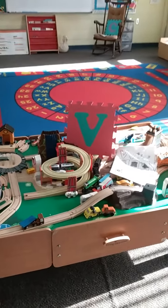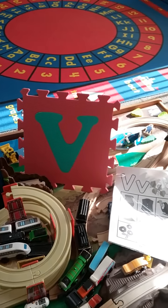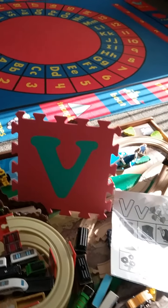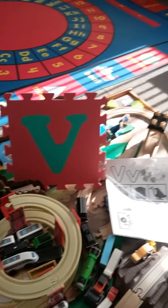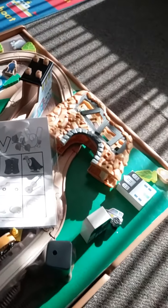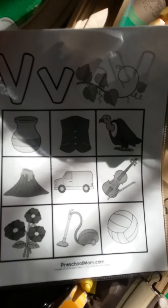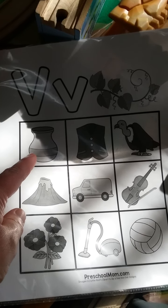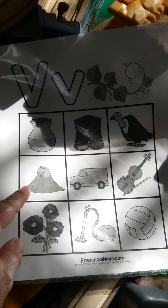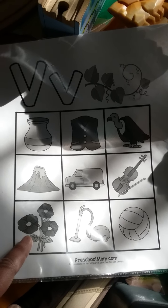Oh, there is on the train table. What letter is that? Letter V. V says V. Remember, it's going to make your lip tickle a little bit when you make that sound. V, V. Look at some of our V pictures. We have something that you would put flowers in. It's the vase. A big mountain that might explode is a volcano. These are some purple flowers. We call them violets.